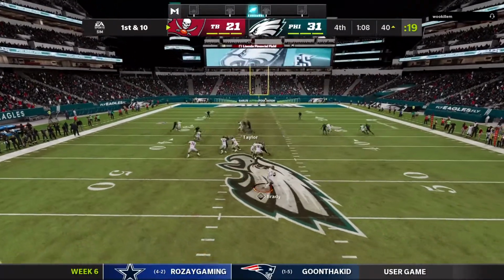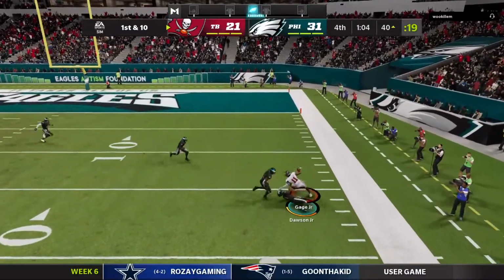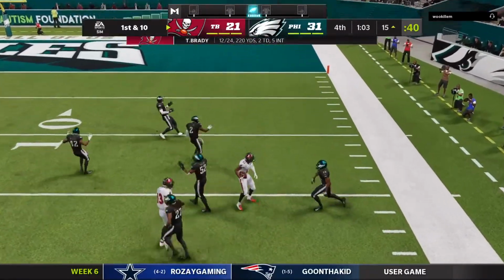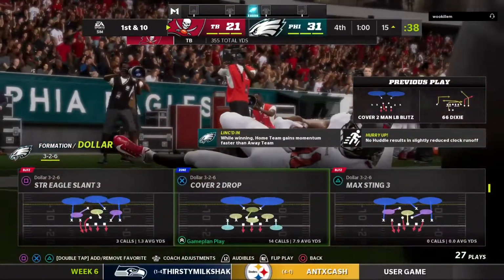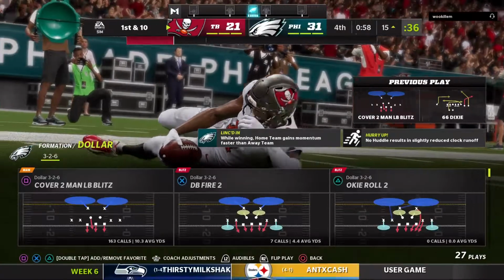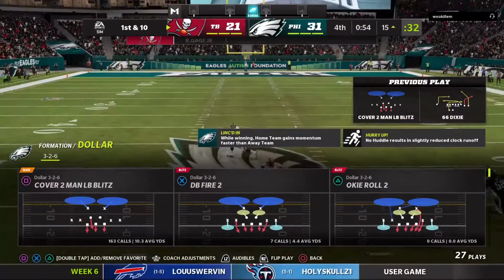Now Brady, he'll buy some time, right? And he's going to have the hook up to Gage, and they're going to be set up down around the 15-yard line. Of course, remember, you need a touchdown here and a field goal. Doesn't matter the order, but they have to get it done and get it done fast.